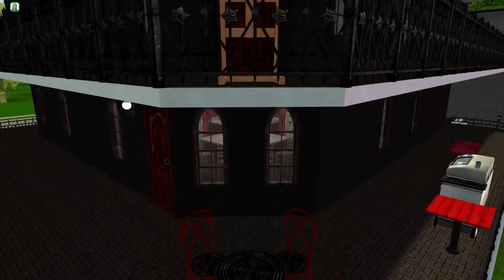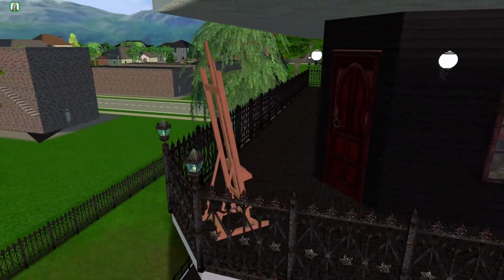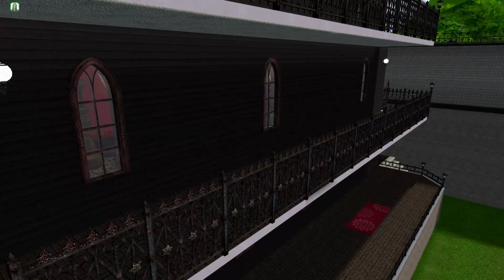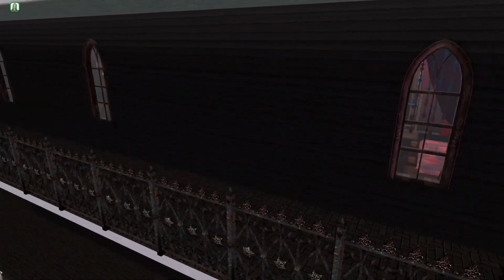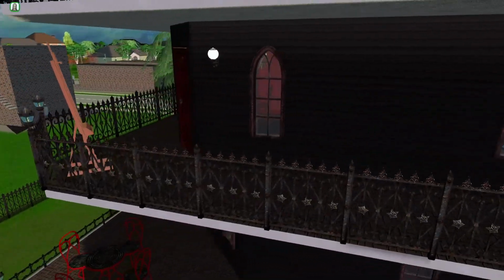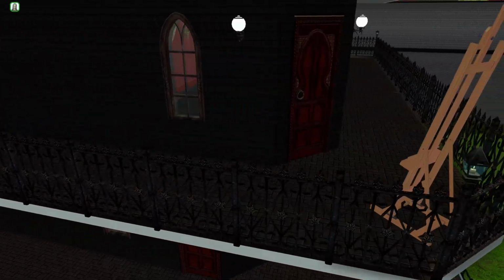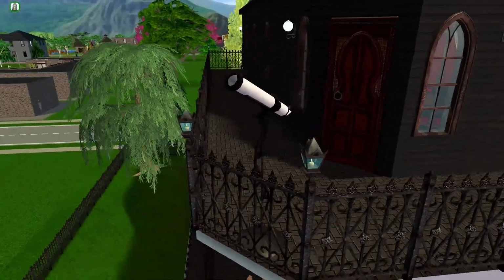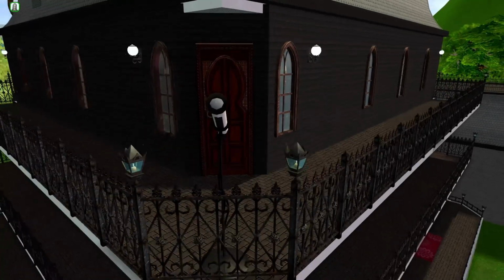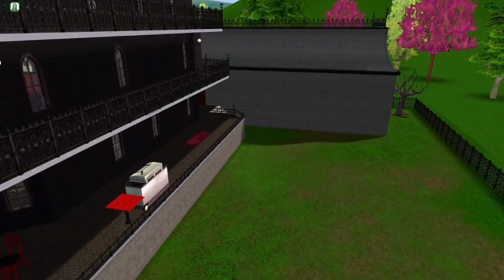Now, if we go back to this side of the house and go upstairs, this is the door from the second floor. And on this area, we just have an easel. So on the second and third floor, the balcony does not wrap around. It goes all the way on the back side of the house and all the way on this side of the house. But on the second floor, so far, all that is there is an easel. And on the third floor, all that is there is a telescope. We will see if our Sims want to add anything else. And finally, let's take a look in the garage.